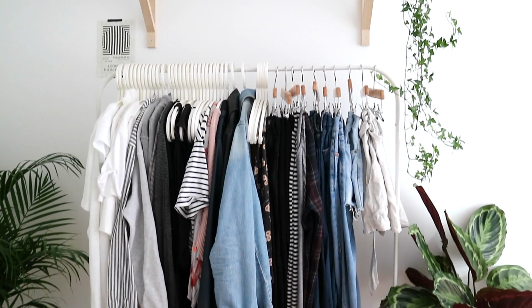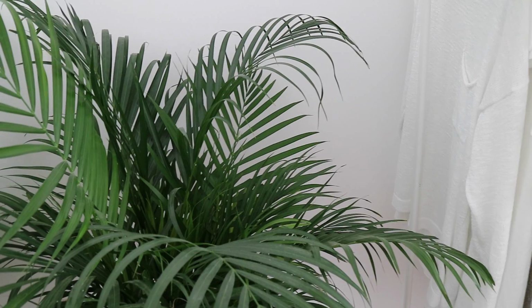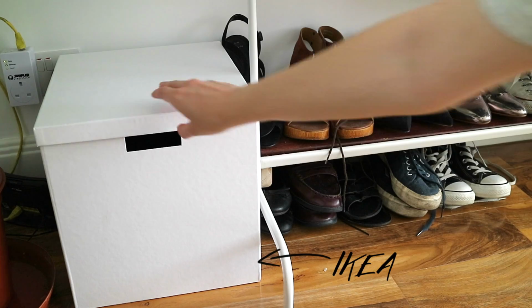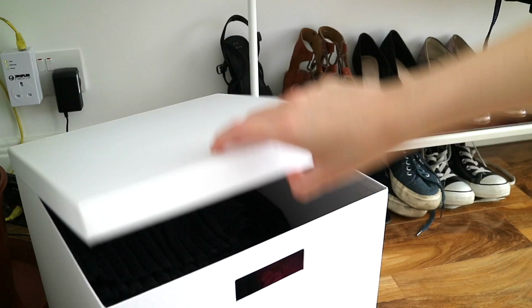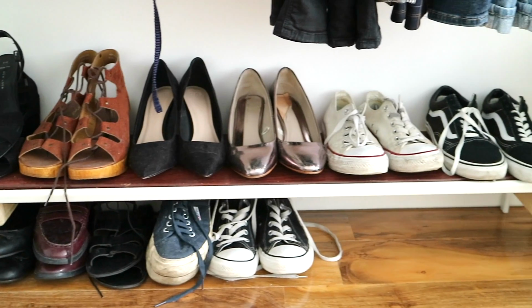It's not much of a wardrobe as it's just a clothes rail, but on the bottom I've got my shoes, and then on the top there's a shelf where I just hold bits and bobs. So to the side of the rail I have a box, and in this box I just keep all my seasonal items. So at the moment it's holding my winter stuff, so like hats, scarves and jumpers, but as soon as summer ends my summer stuff will go in there and my winter stuff will come out.